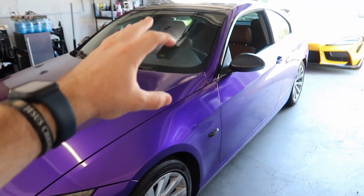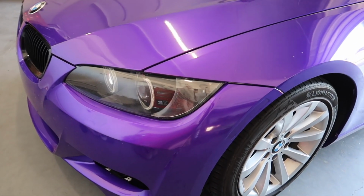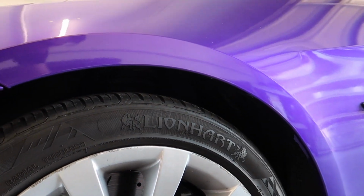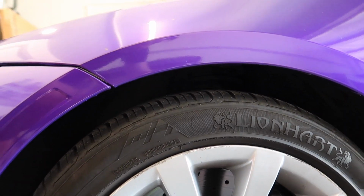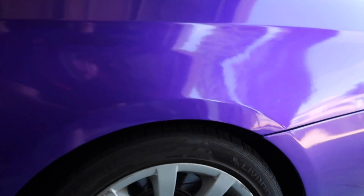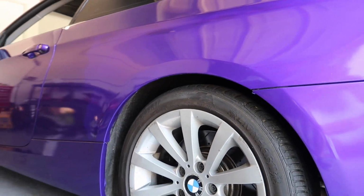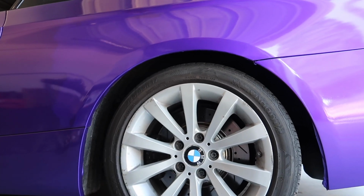So we just made it to Nora's house. We got the car in the garage, and I'm gonna show you guys what the ride height is looking like right now. There's a pretty good gap in the front. The rear, I don't think it's as bad, but actually that's pretty bad right there, I'm not even gonna lie. So this is what the ride height is looking like right now. Yeah, we definitely need to lower this bad boy.